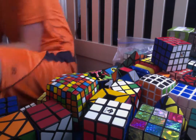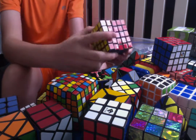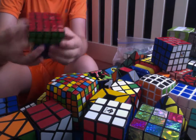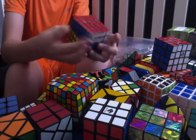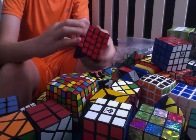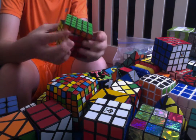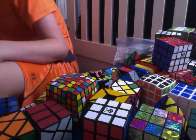Now, a cube even worse than that: the Rubik's brand 5x5. I personally think this is the worst cube ever mass produced. Actually, it might be a close tie with the QJ Super Square-1. But this turns so terrible. The outer layers are so bad. It hurt my hand so much when I did a 2-3-5 Rubik's brand relay solving this. It was terrible. My gosh, I hated that so much.